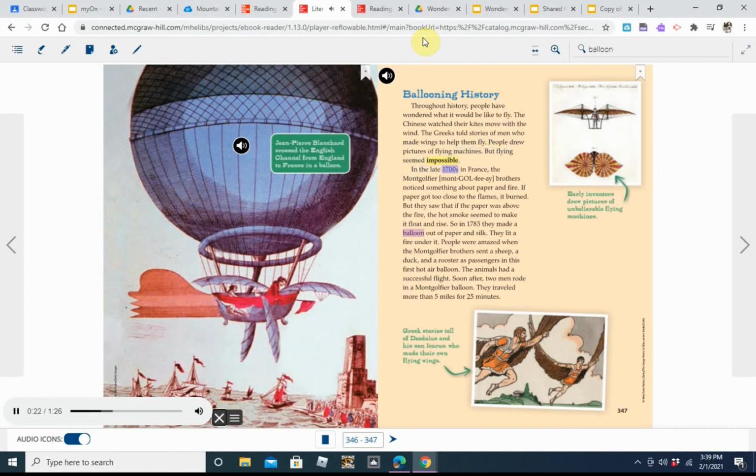In the late 1700s in France, the Montgolfier brothers noticed something about paper and fire. If paper got too close to the flames, it burned. But they saw that if the paper was above the fire, the hot smoke seemed to make it float and rise. So in 1783, they made a balloon out of paper and silk. They lit a fire under it.